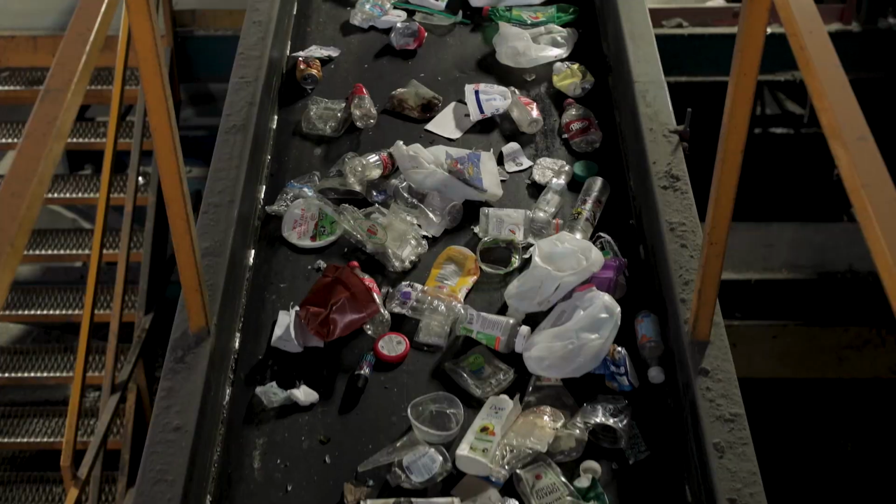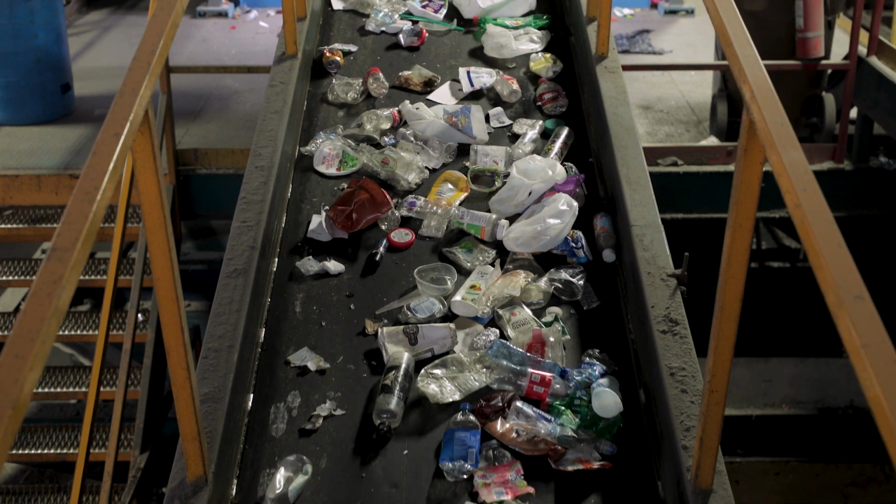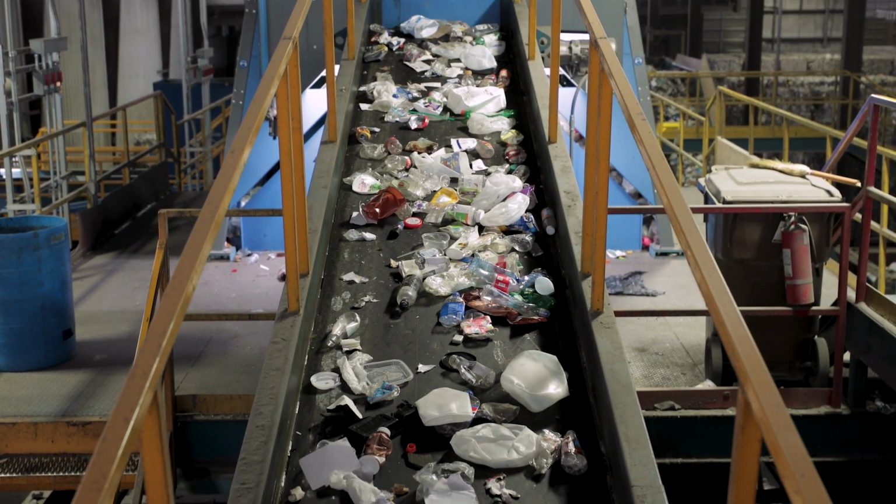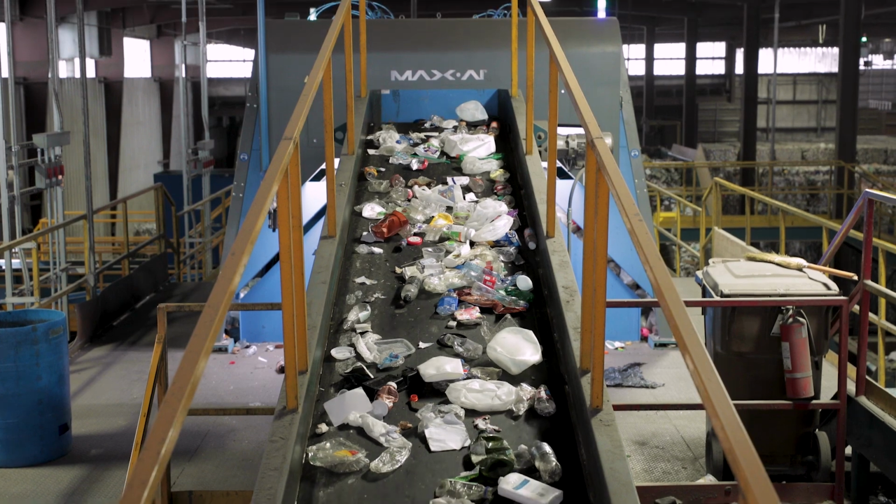Since aluminum doesn't stick to a magnet like tin or steel, this piece of equipment spins a magnet extremely fast, and this produces a magnetic field that repels the aluminum cans, causing them to jump off the conveyor and onto their own storage area. After the metals have been removed, all that is left is number 1 through number 7 plastic bottles and trash that hasn't already been pulled out of the system.